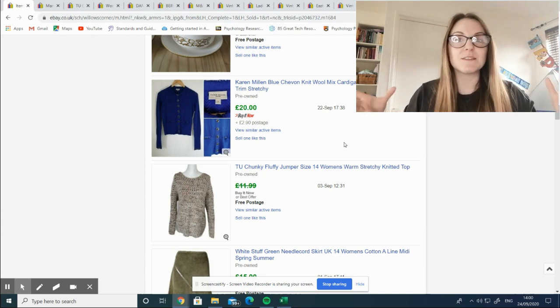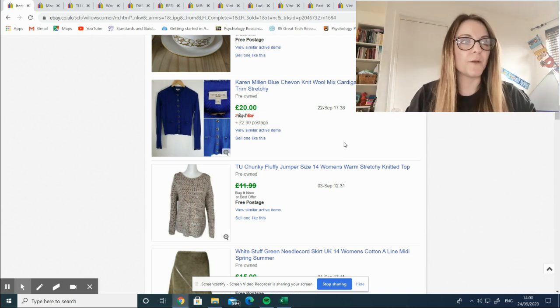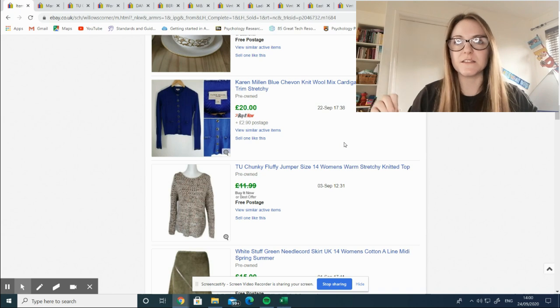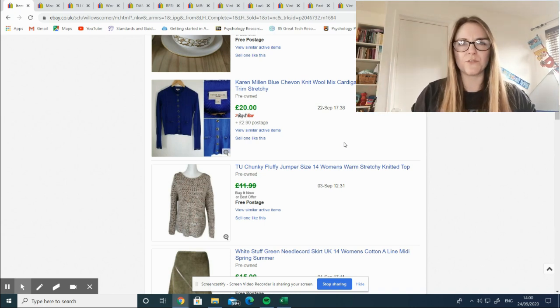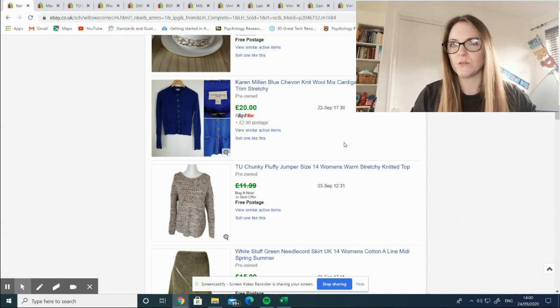So when I realised that this was happening, I went into all my settings and had a look. I was also having the issue of when my items were selling, they were still listed. I had something that had sold, but then I had a watcher pop up on that item a few days later, and I was like, hang on, I sold this the other day.